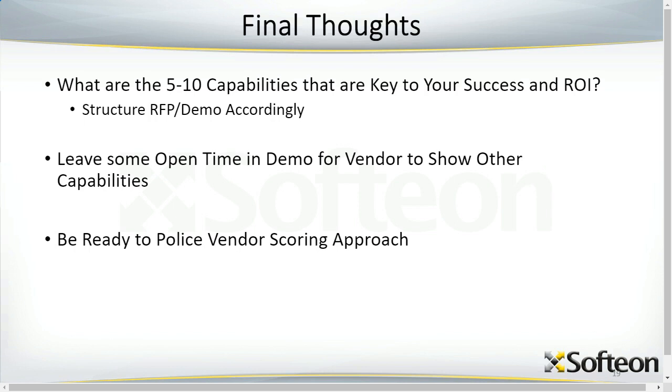Leave some time for the vendor to show some things. You've gone through all these requirements and everything, but that doesn't mean you've thought of everything. And we see some of these demo scripts are so tight, there's no time to show some additional capabilities or processes that may be of interest, maybe change your thinking a little bit, maybe open up some additional savings opportunities. Make sure you leave some time in the schedule for that to be accomplished.